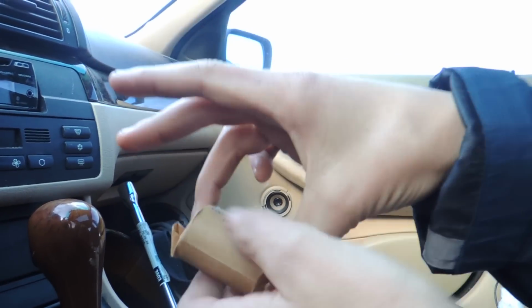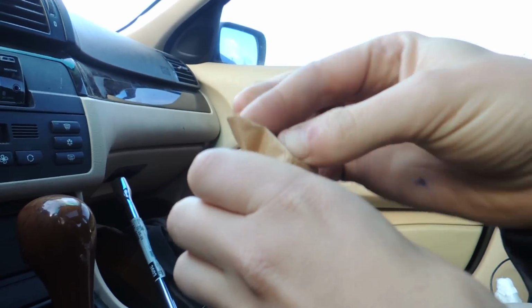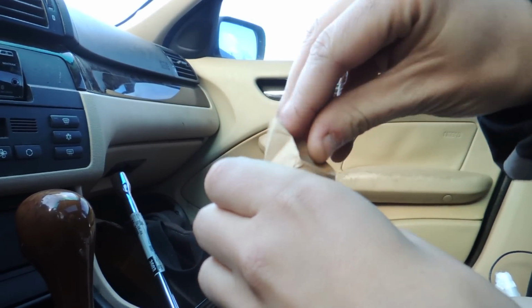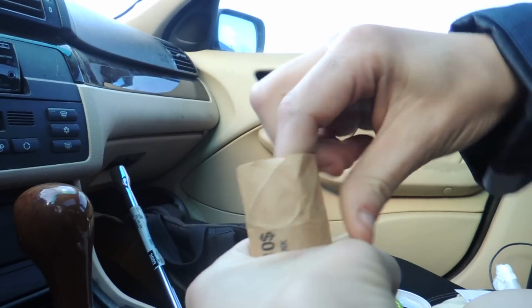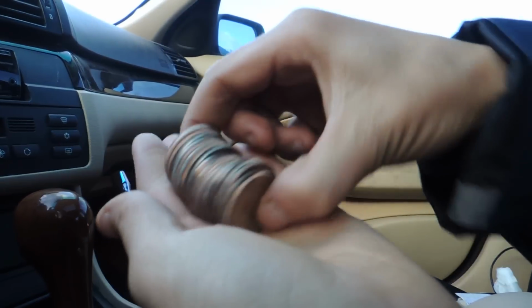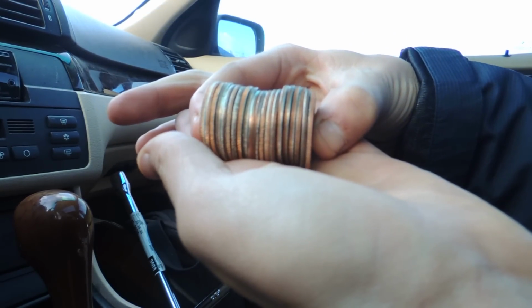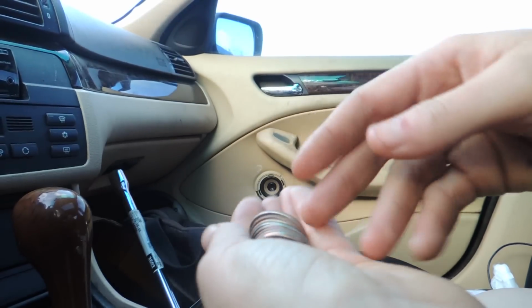Boom, $10, kind of a cool roll from a bank. And then I'm on to my dump bank to turn in all the half dollars I've gotten so far and hopefully get some more. Sorry if the camera's shaking a little bit. I don't see anything. Nope, nothing. So I'll see you guys at next bank.